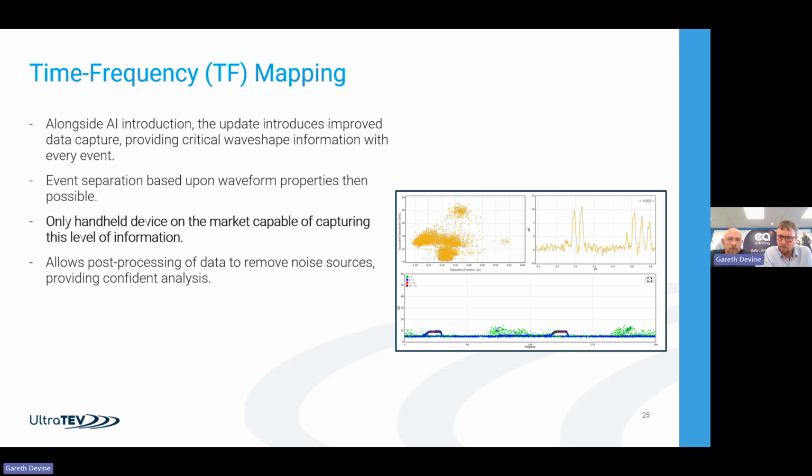We've introduced some of that in the previous webinars, and we're taking that a level further now by adding TF mapping, which is time frequency mapping. Many of you will be aware of this technique from motor testing and from online systems, but in the handheld world, this is, as far as I'm aware, unique. The advantage of it is that it's a post-processing event, which allows you to capture all your data up front. You're not throwing anything away at the point of capture. But you can then analyze and remove different noise sources, or even separate different PD sources, based on waveform shape.